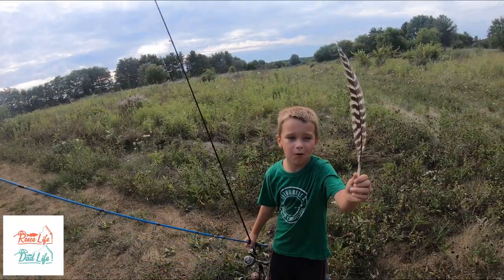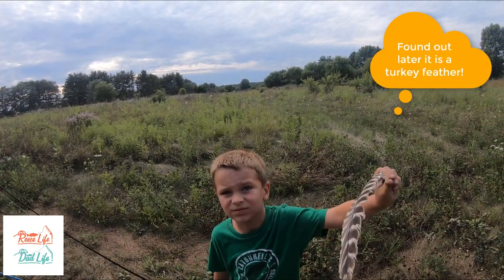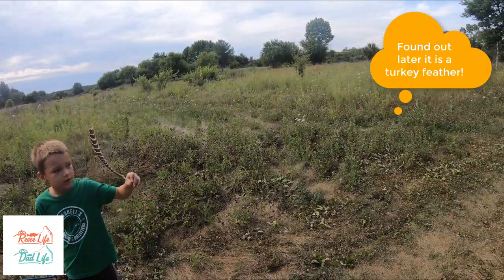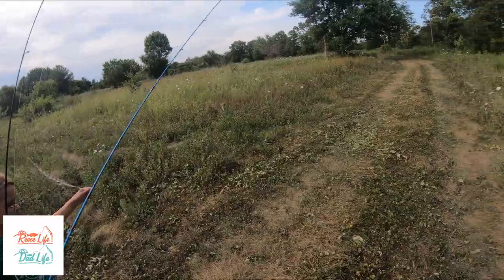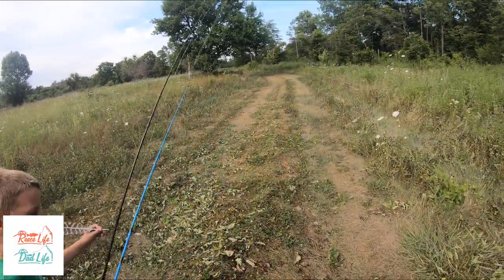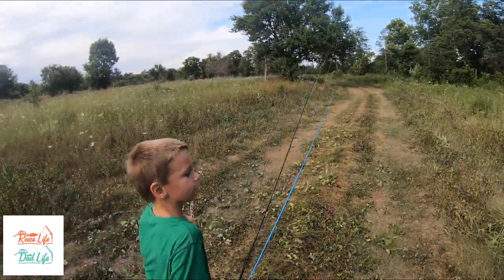Hello guys, we were walking down the trail and we saw this hawk feather. All right, that's awesome. We're about halfway down the long walk, aren't we? Let's keep on moving. You know what people would do in the old days? They would put a little ink on that. Yeah, that's a nice writing pen right there.